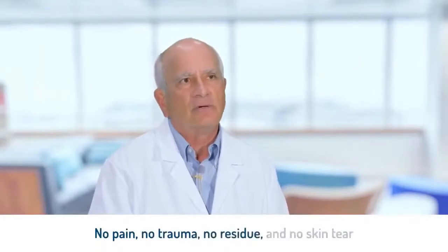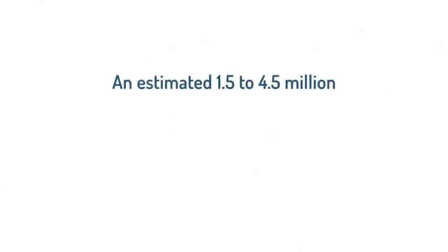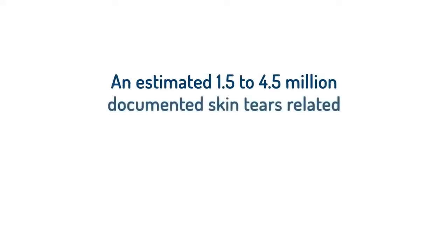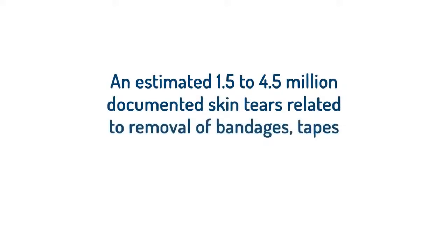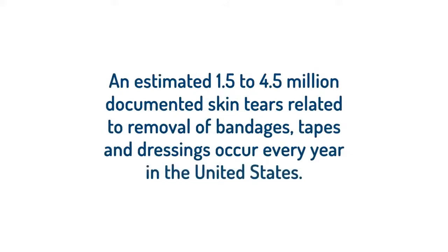We needed to invent a smart adhesive dressing that goes on when you need it to, has optimal adhesion, yet can be removed on command with no pain, no trauma, no residue, and no skin tear. And particularly when a patient's ready to go home or in a hospital. I've later learned that an estimated 1.5 to 4.5 million documented skin tears related to removal of bandages, tapes, and dressings occur every year in the United States.